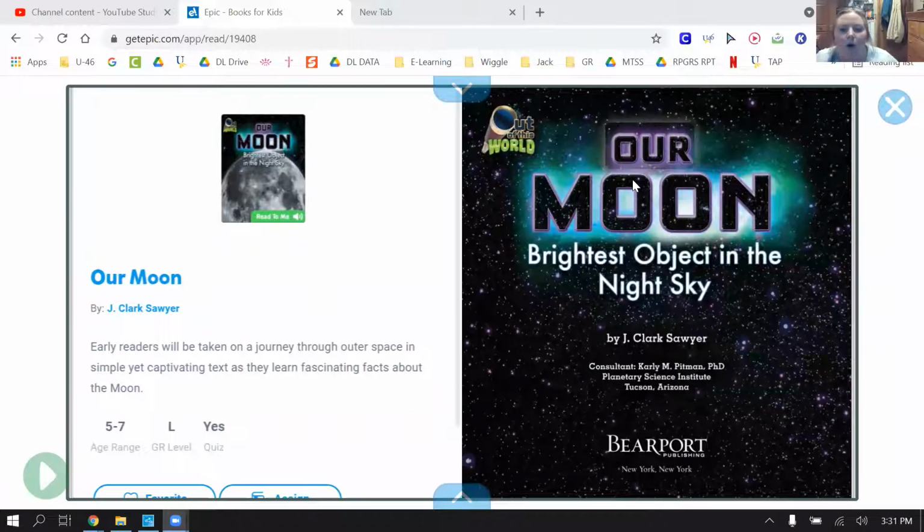Now, this book I'm saving for in class because it's a good one and I want to read it to you and see your faces when I read it. But I have another great book about the moon on the computer. And so I would love it if you could sit back and relax and read a story with me. I'm going to share my screen. There it is. So we are reading Our Moon, Brightest Object in the Night Sky.